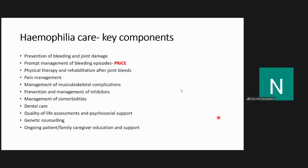So in hemophilia management, the key components are prevention of bleeding and joint damage. Especially, the joints are the main problem in hemophilia. When there's bleeding into the joint, the blood in the joint is very toxic to it, and with repeated bleeding, it can cause irreversible damage to the synovial cavity. And so prevention is a key component in hemophilia care.